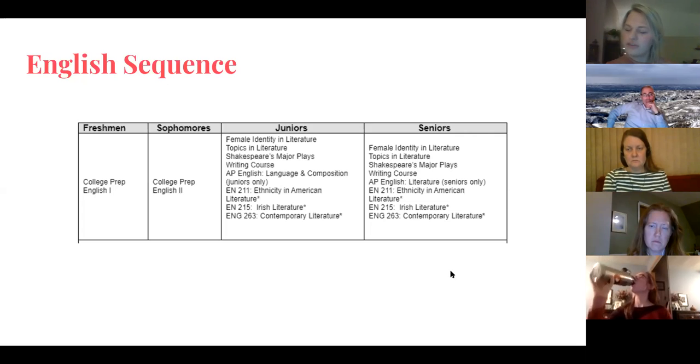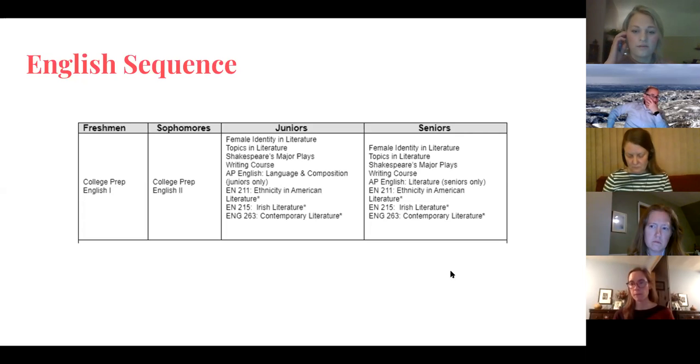I wanted to also mention that all of these classes, aside from the 2 AP course offerings, are 1 semester long, which means next year she would sign up for 2 of these courses if she's not taking AP Lang. I also wanted to mention that they're all mixed junior senior courses, aside from the 2 AP course offerings, which are specific to those indicated grade levels.